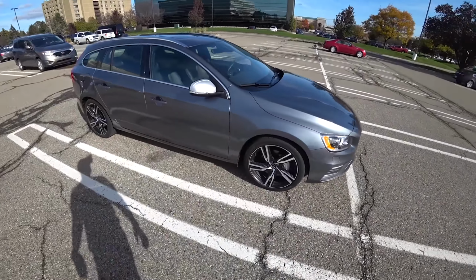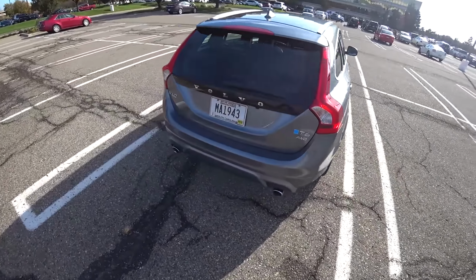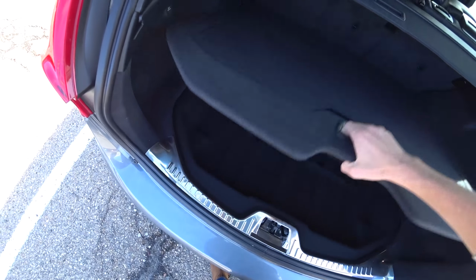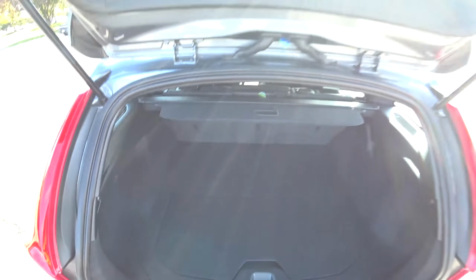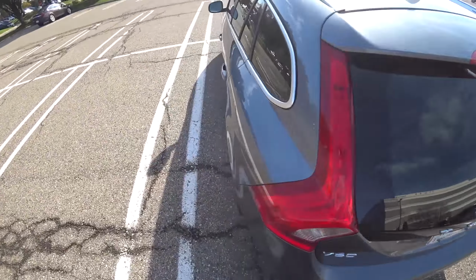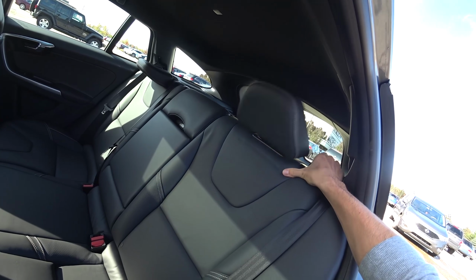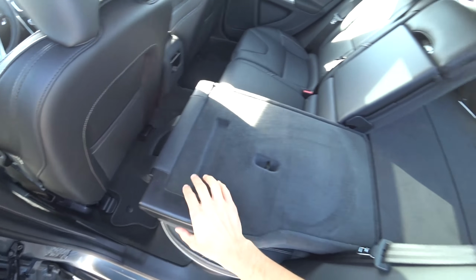I've actually really enjoyed driving this car this week, mostly because it's a wagon. I've been hauling winter wheels and tires for all the vehicles, but Volvo wagons are just cool, and this one is no exception. You've got quite a bit of storage in here. Nice innovative cargo solutions. It's not a power liftgate, but it's very light and easy to bring up and put down. Not a ton of room in the back seat, but you are able to fold the seats completely flat, which is nice, once you move the headrest out of the way.